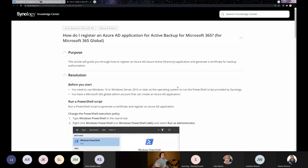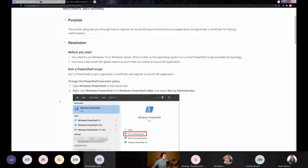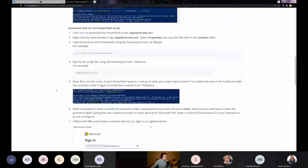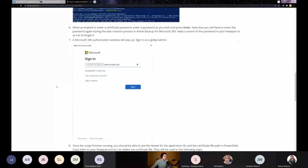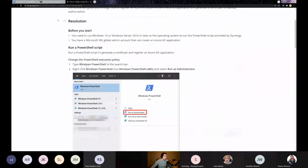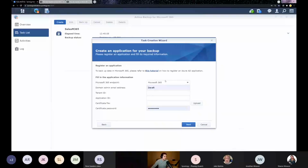This is just a step-by-step tutorial on what you need to do and the information you need to gather, either from Microsoft 365 or just to create the certificate file that I mentioned. Then you will put in a certificate password for that certificate file. This is, once again, just step-by-step instructions. It runs you through everything, and you're good to go once you set that up. That will get you through the hard part here.